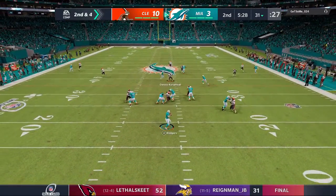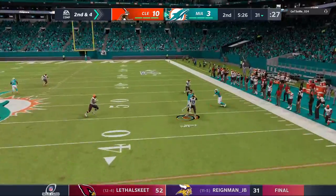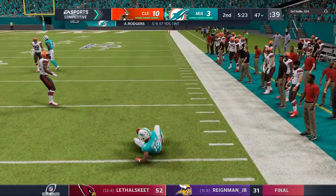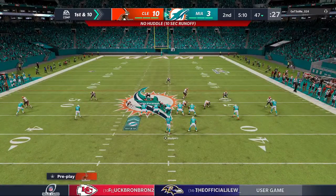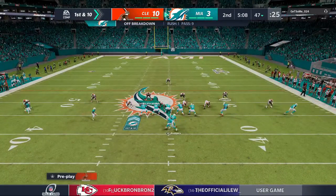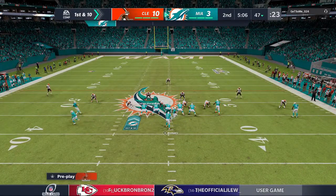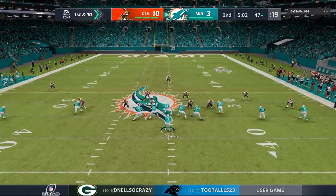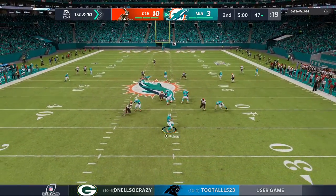Looking to throw again on 2nd down. Rodgers. And here he's got Grant. And able to get this one across the 45 before he's brought down. For a Miami Dolphin. 1st and 10 at the 47-yard line. Rodgers now on 1st down.